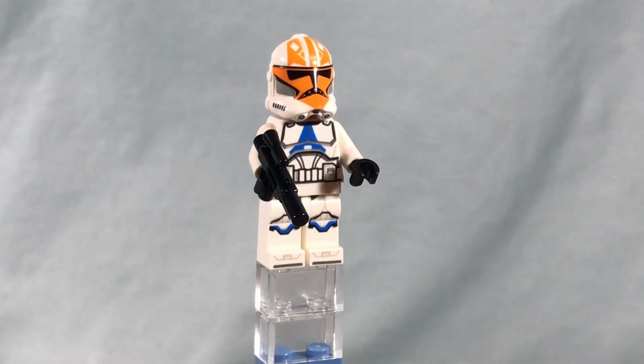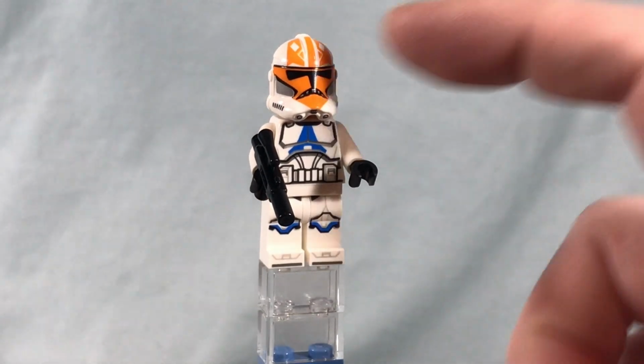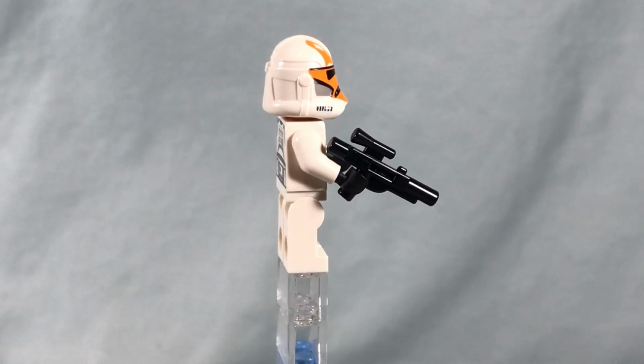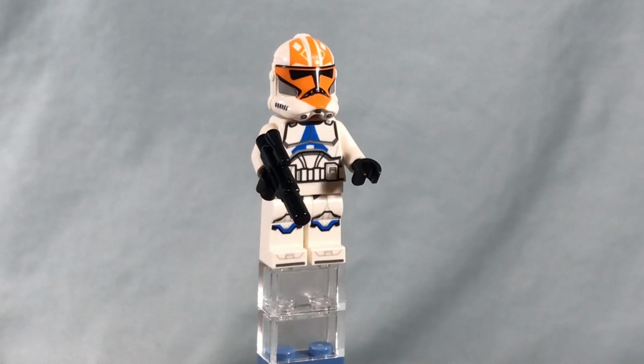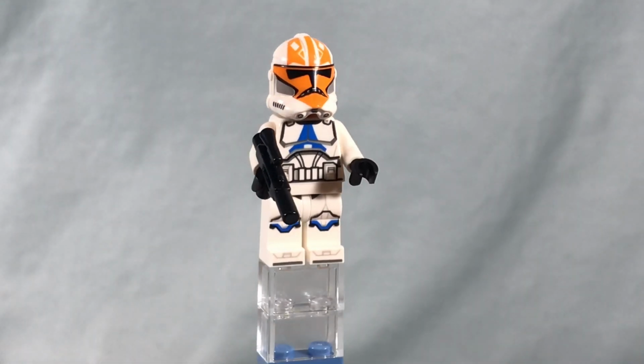Next up, we have a 332nd Ahsoka Clone Trooper, which is basically a 501st Clone Trooper with a new helmet. Now, I believe this set is the only way to get one of these without the holes in the side of the helmet. They've done a 332nd Battle Pack, but those helmets have the holes on the side. So if you're looking for clones with no holes on the side, I think this is the only set to ever have one of these.